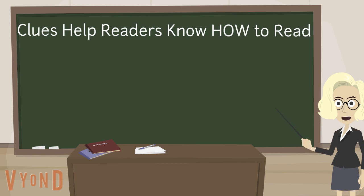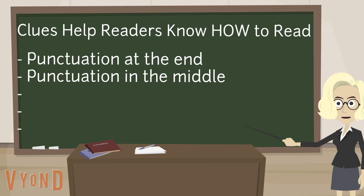Commas remind us to scoop up words together, and ellipses remind us to slow down as we read. Another clue that helps readers to know how to read is special print. Some words are written in bold font, some italic, and sometimes authors even use capital letters throughout the whole word. Authors will use special print to tell the reader that a word should be read with extra emphasis.